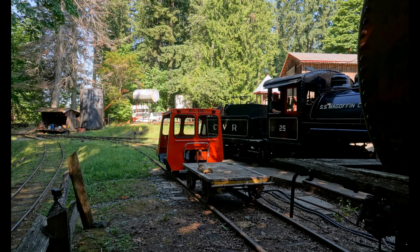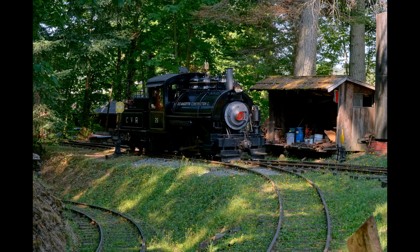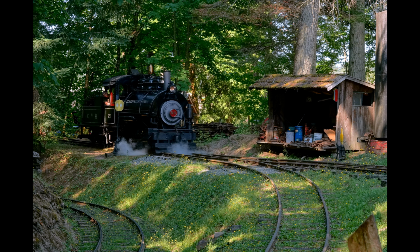When all is ready and prepared, the locomotive reverses out of the shop track through the switch to the tail end of the switchback track.